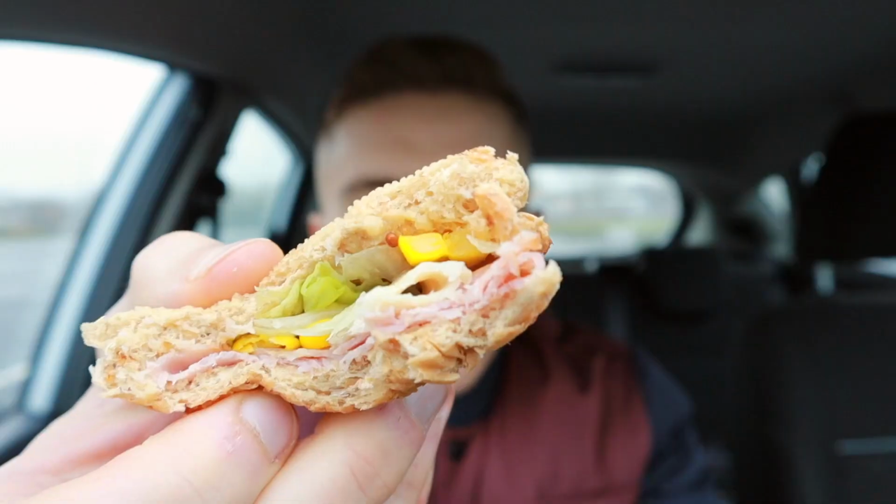Last bite. Psych! I have another 6 inches to go, baby. Oh yeah. Okay, actual last bite.